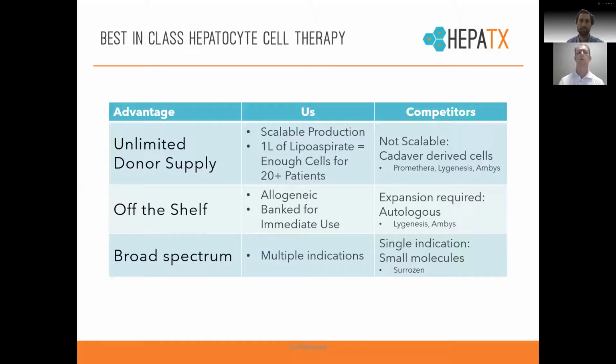Second, we can do this as an off-the-shelf therapeutic. So we can manufacture these cells, bank them, and ship them for use on demand. And finally, we look at it as a broad spectrum therapy. This should be applicable to not only acute liver failure, but chronic liver failure from a variety of indications, allowing us to make a single product that can address a very large market.